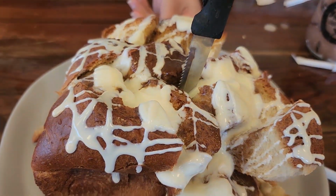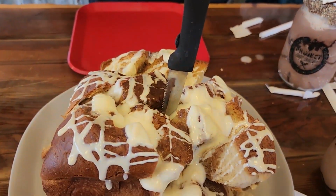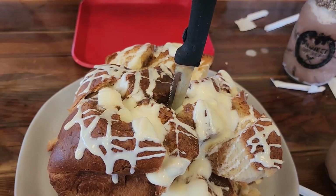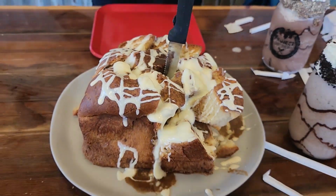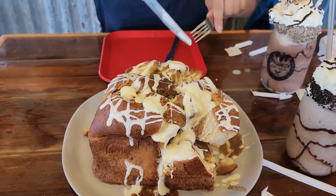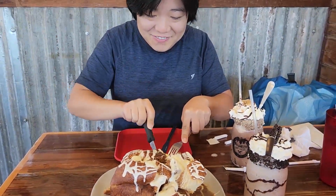This is so huge. I thought the small version would not be as big as the $28 version, but it came out as a giant cinnamon roll. So I think it's highly worth it. I don't think we'll be able to finish it, but let's check it out. Oh my god, it's so huge.